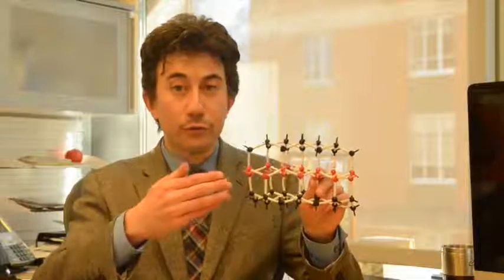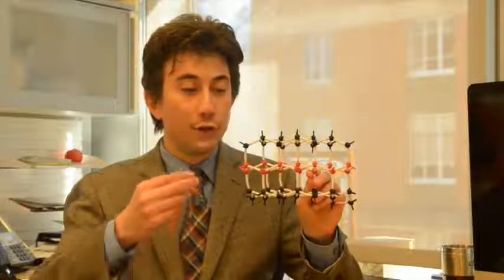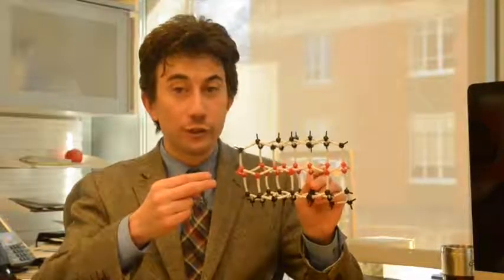Let's look at silicon and germanium. These are the most important materials of our time. They are used in a large range of applications, including modern computing technology and solar cells. This is the crystal structure of germanium. Every black and red atom in this model corresponds to a germanium atom. We developed the synthetic methodology to extract this single layer of germanium atoms.